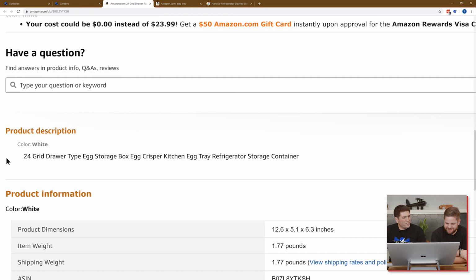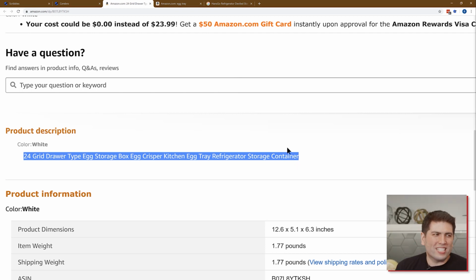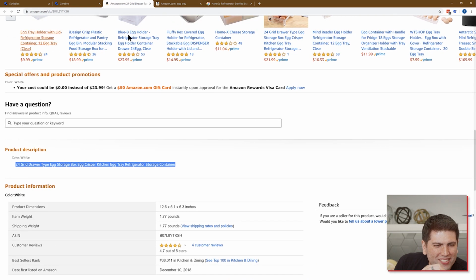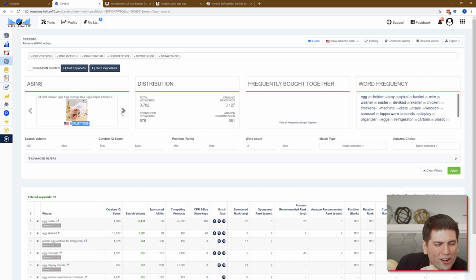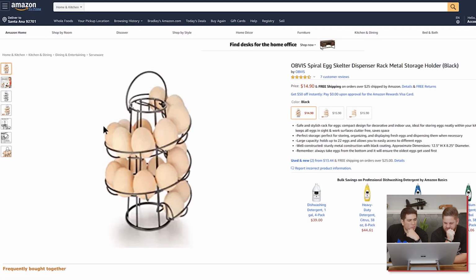Let's look at their description. Oh, whoa, look at this amazing description here. That's all of like 15 words. 24 grid drawer type egg storage box egg crisper kitchen egg tray refrigerator storage container. Don't be this guy. Don't be this seller, guys. Oh my goodness gracious. This is what we're competing with. I'm feeling good. Let's take a look at the skeleton.